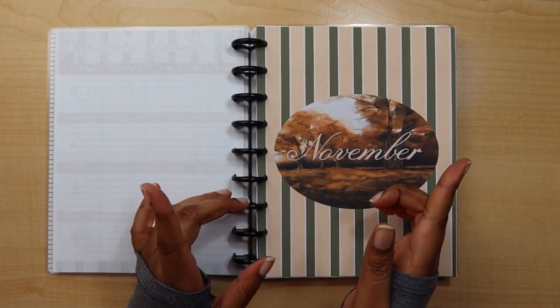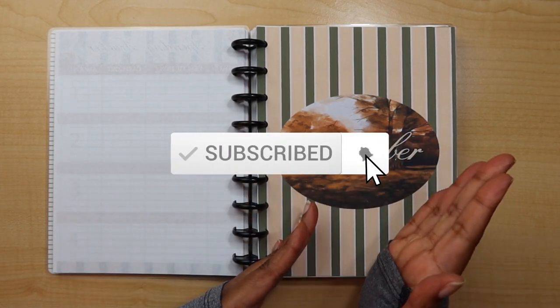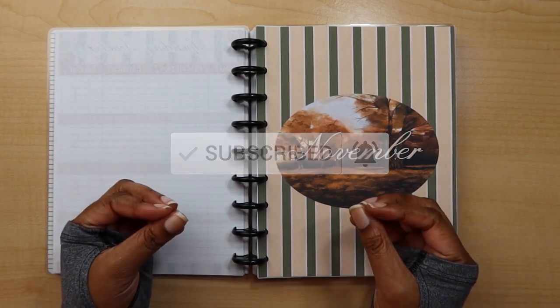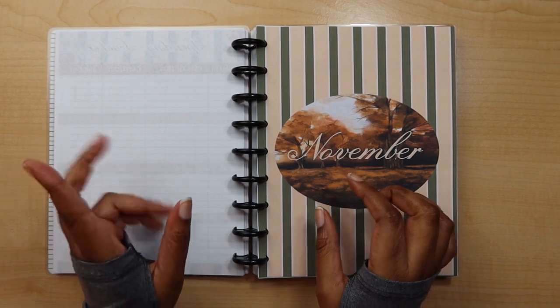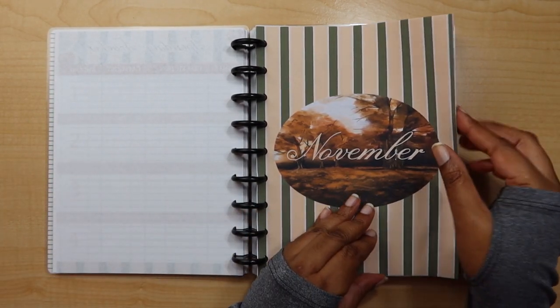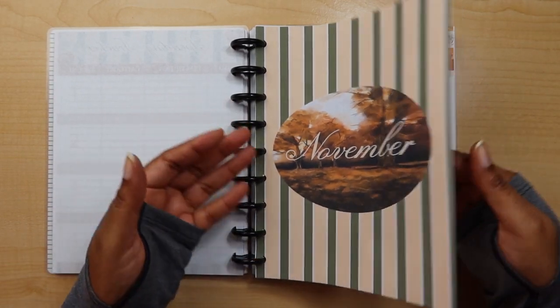I know I told y'all on Tuesday I was going to do my monthly budget, but I decided to go ahead and show you my November monthly budget planner inserts because I'm actually going to use that one in that particular video. It would have been kind of backwards if I did it the other way around. But anywho, so this is the cover page to the calendar.